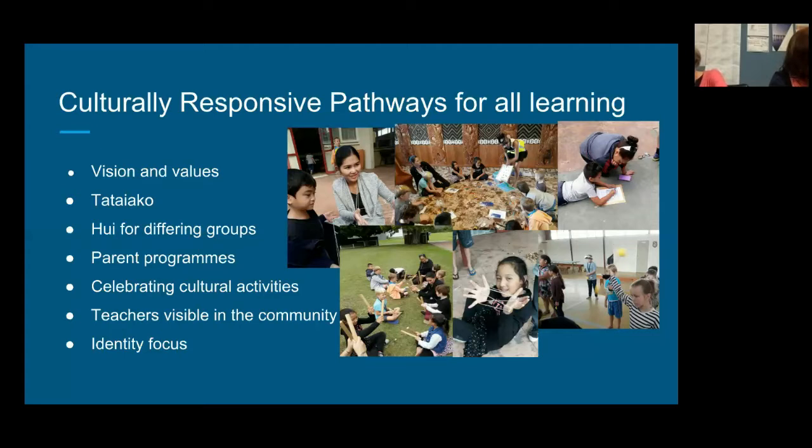Finally, we start each year with an identity focus, with different learning experiences, where the children identify their ancestors, iwi, ethnicity and family, and discuss in depth what makes them who they are. We see it as a way to build home-school relationships with a joint project where some things come from home, some from school, and it's culminated in a presentation in any form they wish.